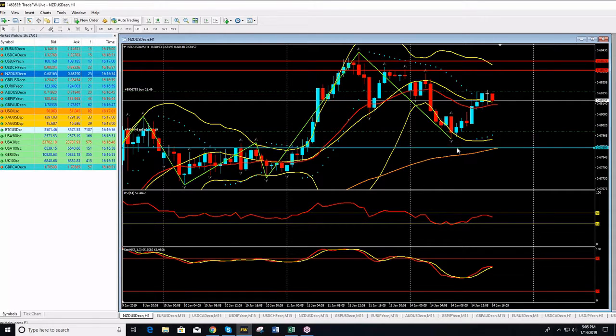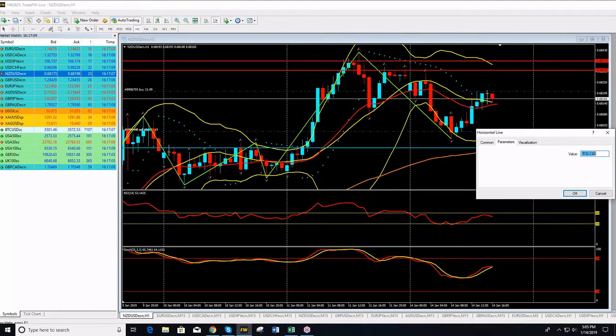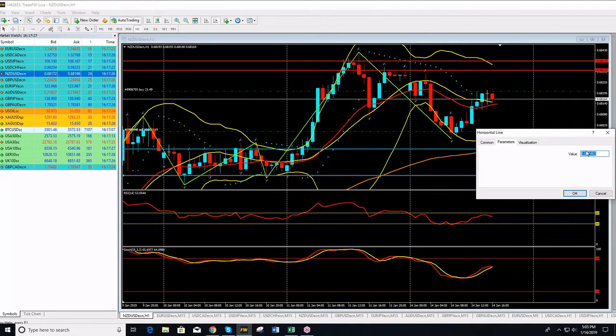However, this one here is much more important, which is at 67.89, guys. 67.89 is a good support. And then I have another good support, which was tested a lot of times by the price here at 67.74. I'm discounting the support levels to the downside.